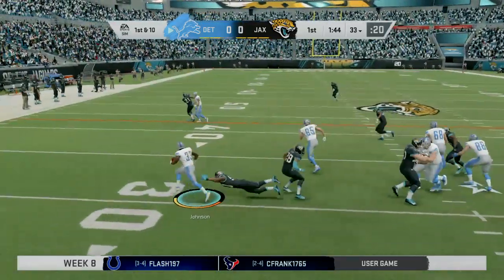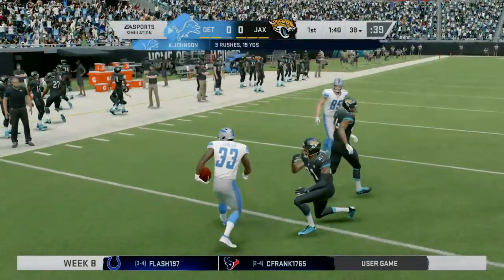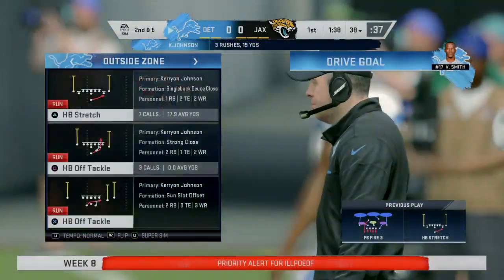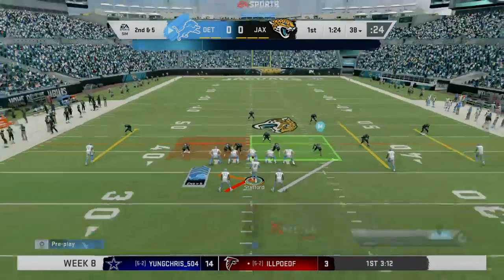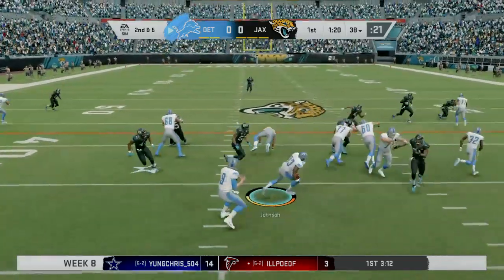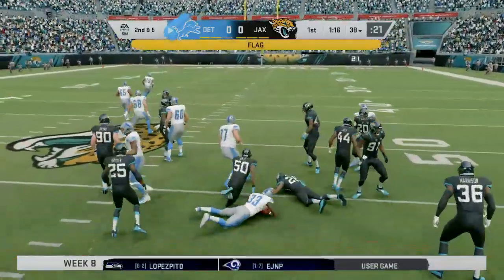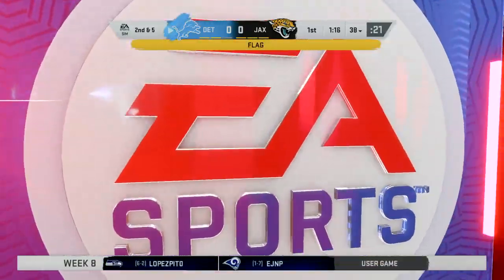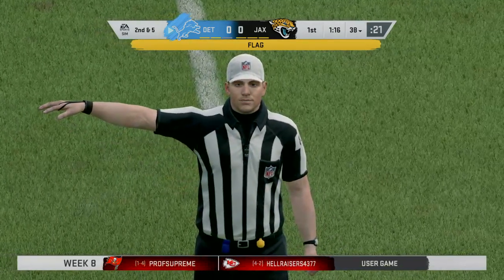And they'll start the drive on the ground with Johnson. Give him 5 on the carry there, and it'll be 2nd down. The first down run got 5. Here's 2nd and 5. Stafford going to give this one off to Johnson. And he'll be brought down somewhat awkwardly here, and a late flag as well. I think this one's going to be a face mask.